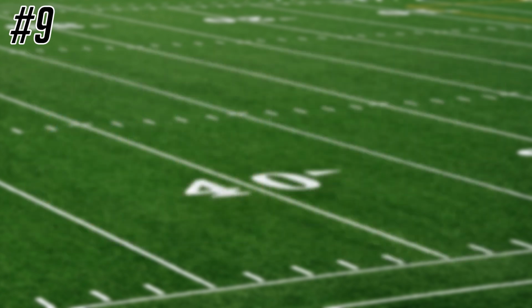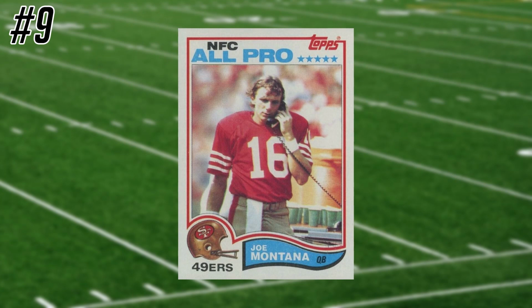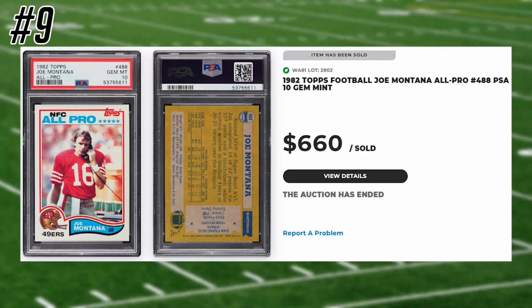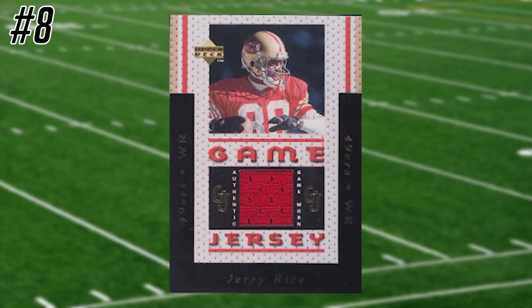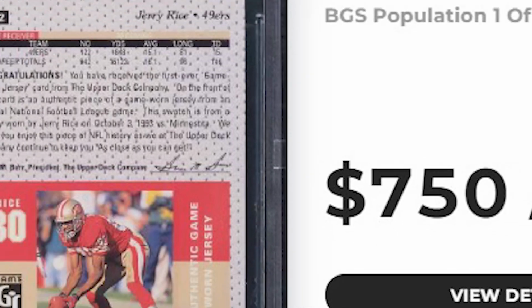Up next at number 9 is this 1982 Topps Joe Montana All-Pro, card number 488. This was a PSA 10, and it sold for $660. Coming in at number 8 is this 1996 Upper Deck Game Jersey Jerry Rice patch, card number GJ2. This was a BGS 8.5, and it sold for $750.